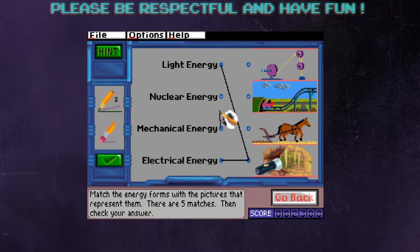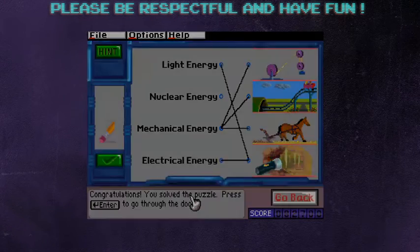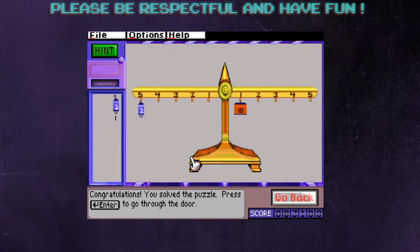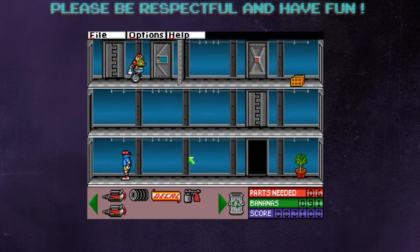So we got electrical, got mechanical. Where is it? Oh. There we go. Just because it's on there doesn't mean it's over here. Don't have any nuclear horses. Yet. So one's on the 10, so we need two on the... yeah. Don't have to use all of them. Alright. Bananas. And more bananas.